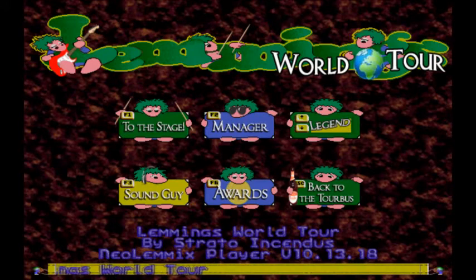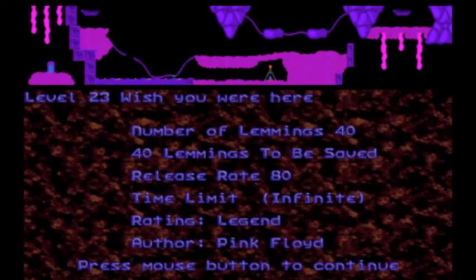We are continuing with solving these tough Lemmings levels in a musical setting. We're on the Legend rank still. We are on level 23 today. Wish You Were Here. Oh, it's a purple level. Like, literally, that's the tile set. Purple. This is by Pink Floyd.